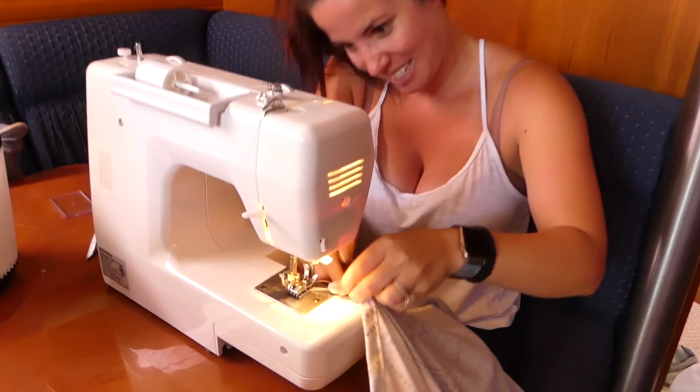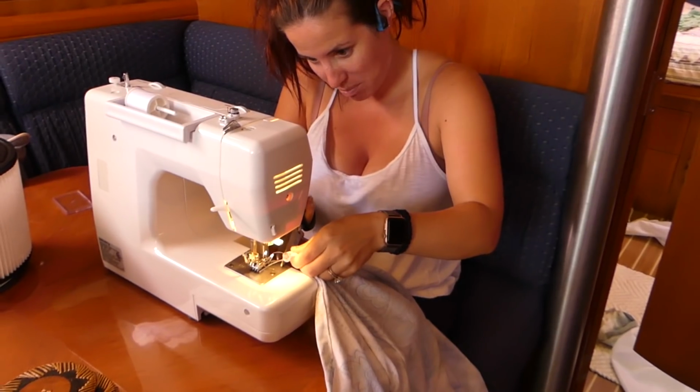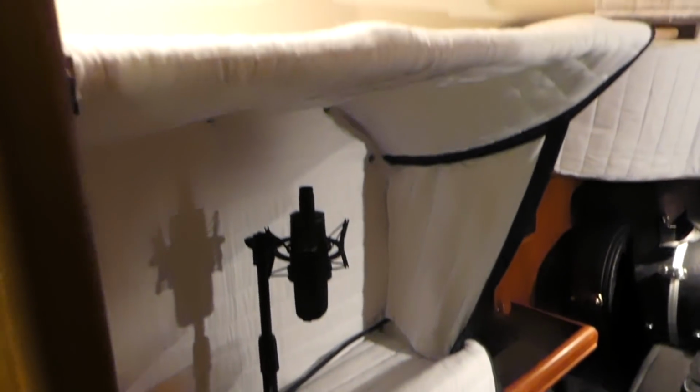Last time on SailAway, we gave you the down low on how we make money while cruising on the boat. Lauren busted out the sewing machine. Sorry, should I have captured you at a slightly different time? Yeah, when I didn't mess it all up. And we showed you our steps for building our professional audio studio in one of the aft cabins.